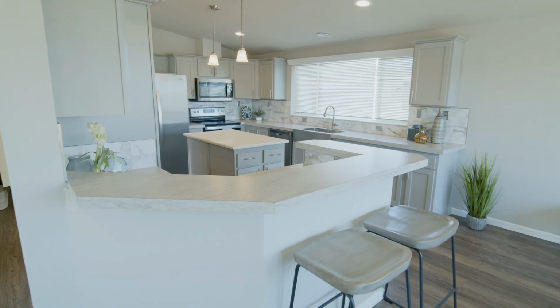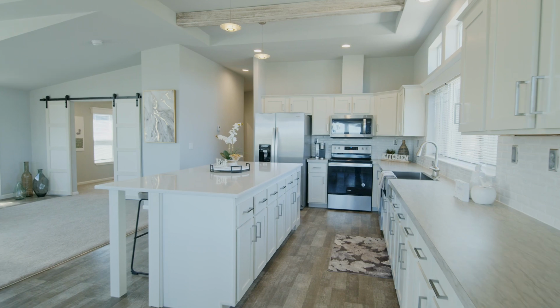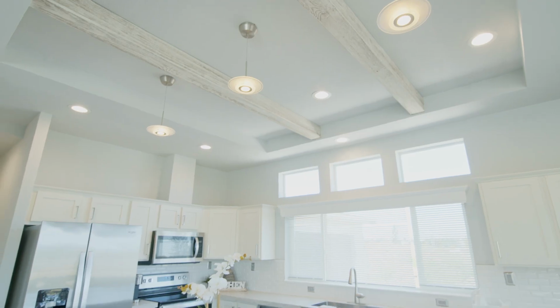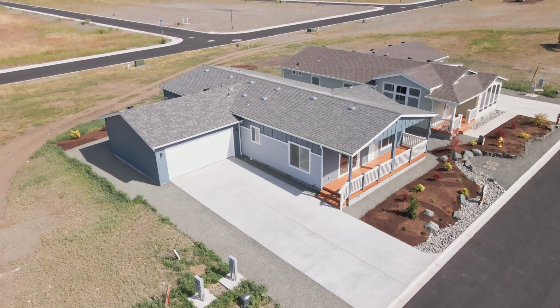So when folks come by, they are blown away by the quality of these homes. They are expecting to see manufactured homes as they once were quite a few years ago. And so when they walk in, if they didn't see or know they're walking into a manufactured home, they would never know, because the construction is just gorgeous. Everyone says they're just blown away by the construction, the quality, and just how beautiful these homes are.